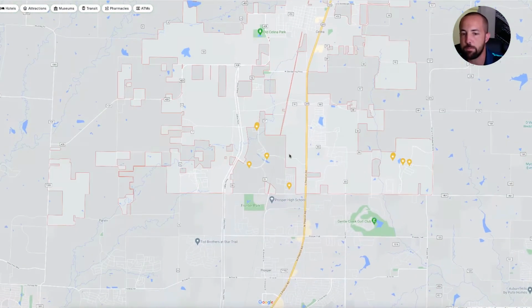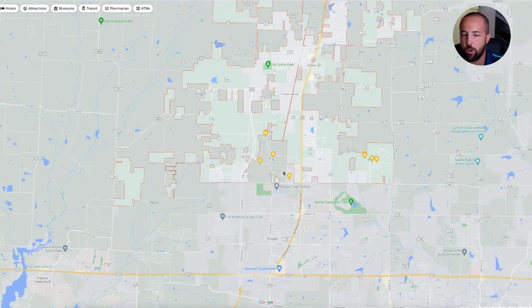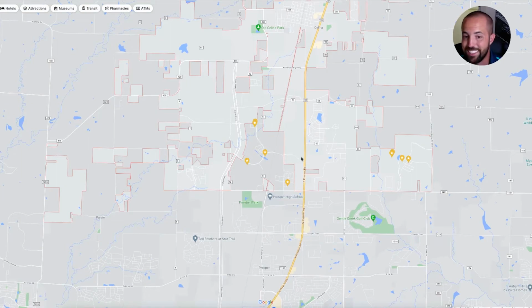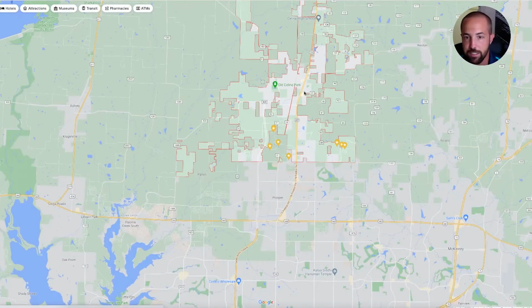So the most popular areas right now are Light Farms, which are over here, and then you've got Mustang Lakes over here. Those are the two most popular new construction communities where people really want to live, the most desirable. The thing about these two, though, is they're actually Prosper ISD, so you're not going to Celina.